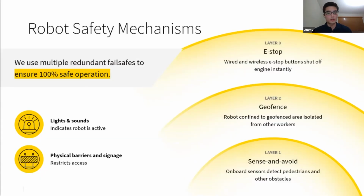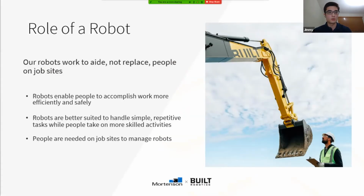So if we go to the next page here, we'll talk a little bit about the role of a robot. And so this is a little bit sort of to the question earlier about how do robots integrate with people? How do robots affect sort of the job industry?